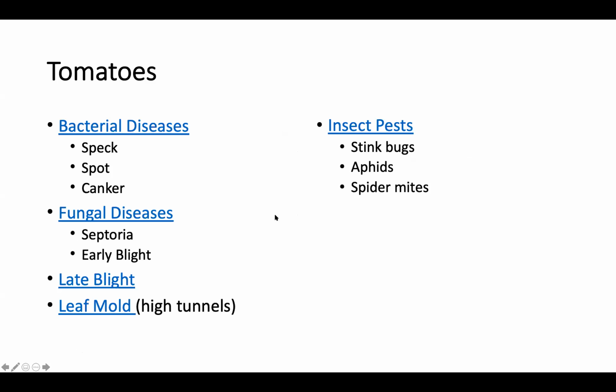Okay, so now I'm going to launch into kind of a deeper dive on tomatoes and cucurbits, and now would be the time to put up the tomato poll so that we can rank which of these topics people are most interested in. Then we'll go through them in that order until we run out of time.